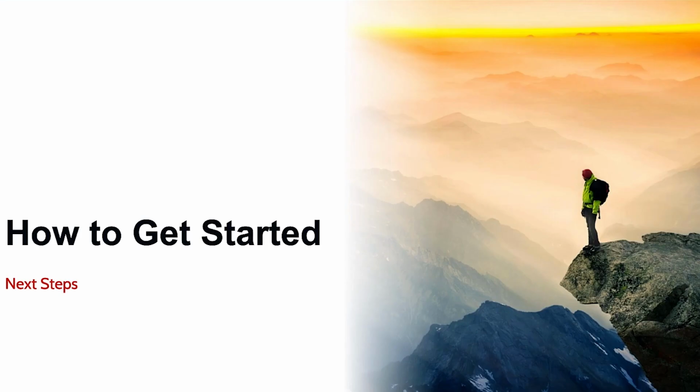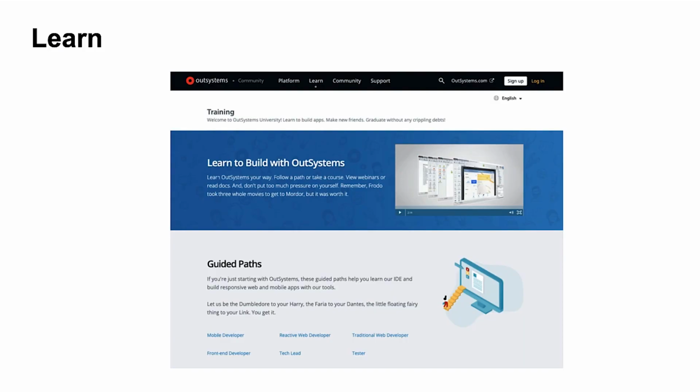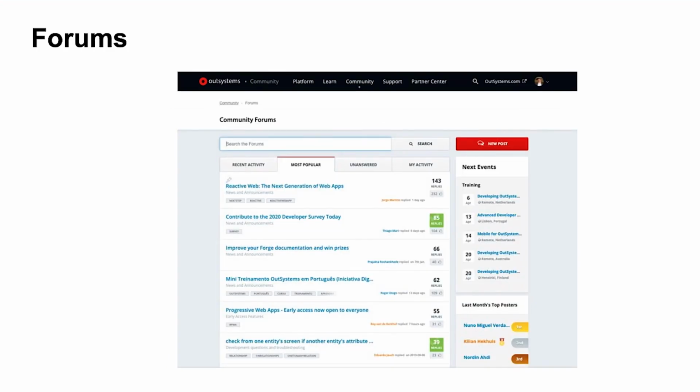So, if you're interested in the platform, how do you get started? First, you can start for free using a personal environment and development studio using this link here. This will give you a free environment in the OutSystems cloud running in AWS that's yours forever. The learning paths on OutSystems are fantastic. They give you guided paths. And there's also tons of courses. They're all free right from the website. There's a great community team, and the forums are responded to very quickly if you have any questions.